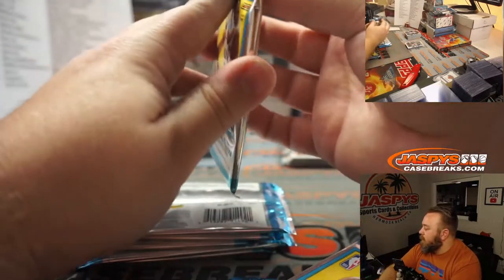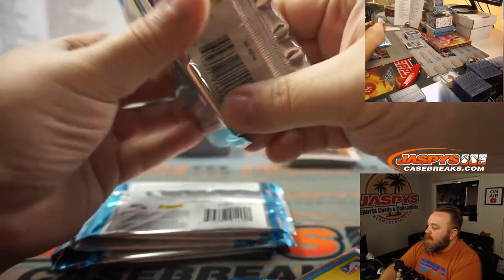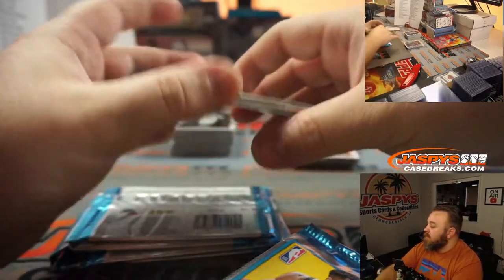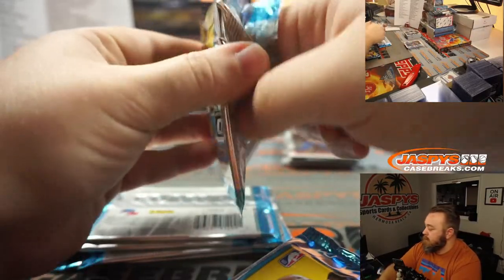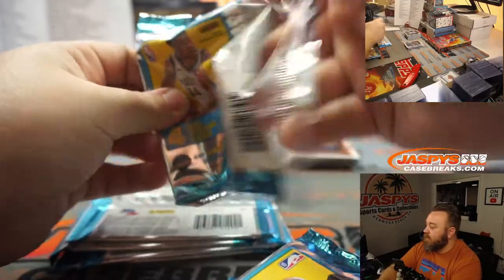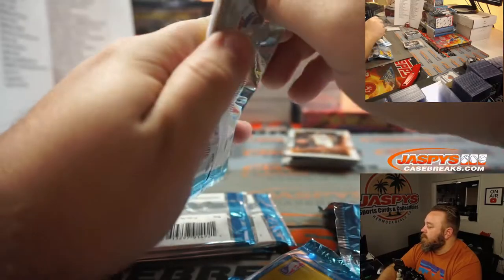We're watching Milwaukee versus Brooklyn. I think this is game two of the Brooklyn Harden experiment. No Kyrie still. I don't know what to think about that.